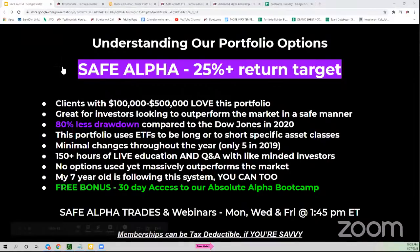It's targeting 25% return, and we're already halfway to that for the year. So I think that number is going to be a little soft for the year. We did reposition for a blue oval office in mid-November, and it's worked incredibly well. So far this year, I think the last time we looked, we were up like 9 or 10%. Yesterday, I think we were up at 12, but we had a little pullback today. So pretty cool. That's what the Safe Alpha is doing so far.